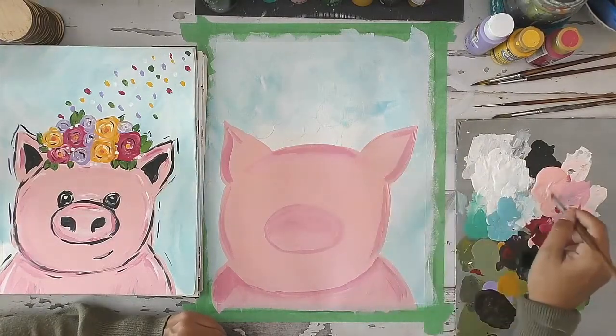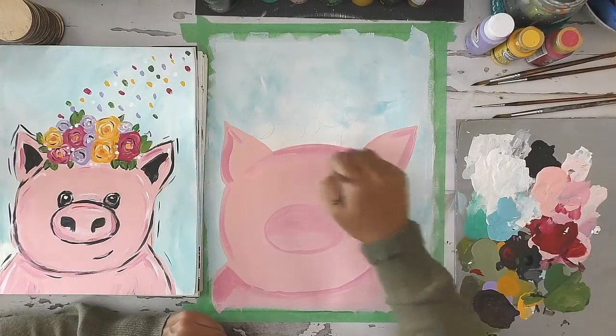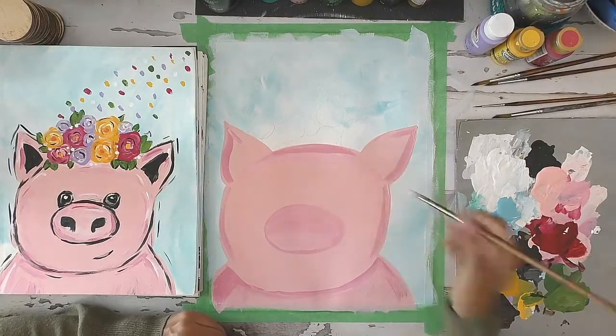I'm just grabbing a little bit of the regular pink and kind of blending that in, pushing that color back just a little bit, and then also pulling it over this area where the ears are.